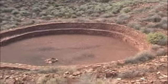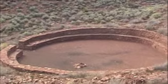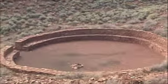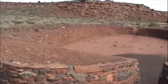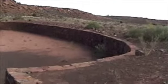this right here is the community room where all the people who would be sitting here would come and gather, do stuff. And here's the ball court of the Wupatki.